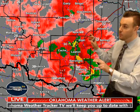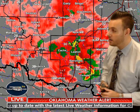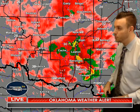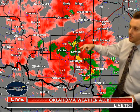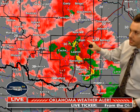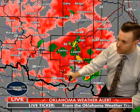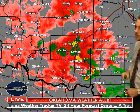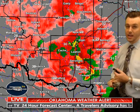But down around the Lawton area, there's been a lot of lightning, and that may catch some folks off guard. In fact, this activity down here around Lawton is the same activity that was severe, even though it was producing freezing rain, down across northwest Texas. It's now up around the Lawton area. And if you look carefully here, all those little bolts you're seeing, especially right there north of Granfield, see all those? Those are all cloud-to-ground lightning strikes, sampled every 2 minutes.